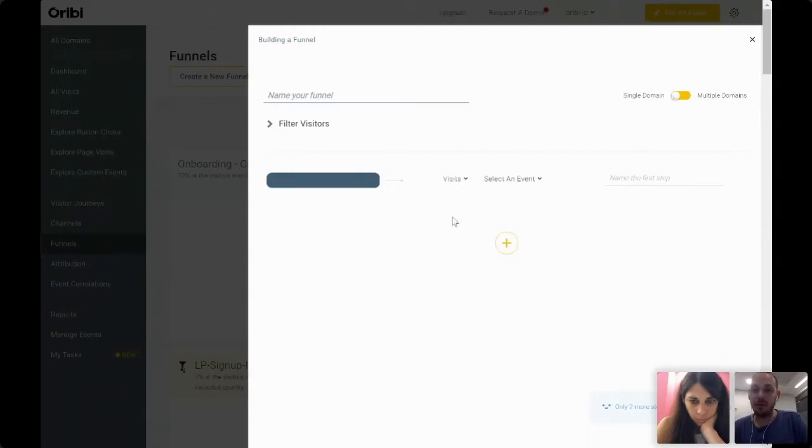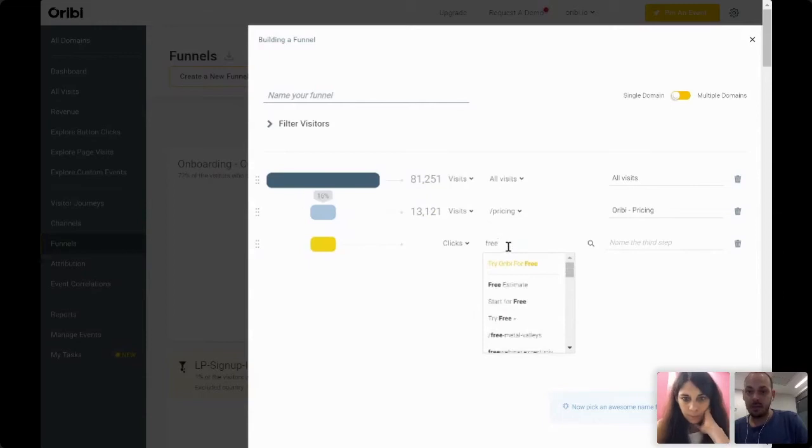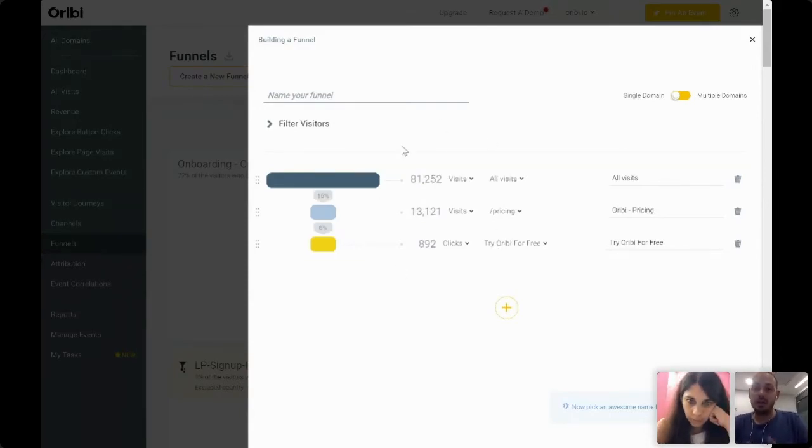I want to start my funnel with visits, so let's start with all the people that have visited my page. And then in Oribi's case, we want to go to the pricing page because we know a lot of our visitors go to the pricing page and then end up purchasing Oribi. But as I mentioned, Oribi doesn't only track visits, it tracks all the button clicks automatically. So let me build a funnel of all the people that have visited my website, then went to the pricing page, then clicked on the free trial. And what Oribi will show me right here is the funnel. So building funnels can be very easy, but that's just the first part.